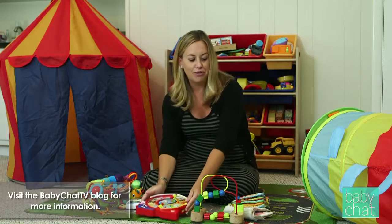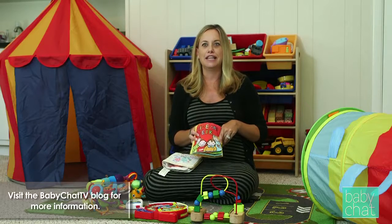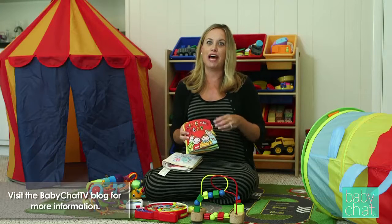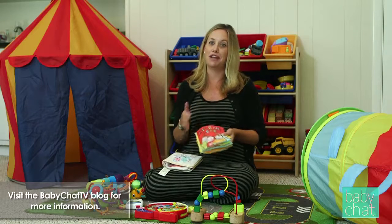And then the last one that we've chosen is just a book. You know, it's never too early to read to your child, and I think so many people think that kids have to be able to recognize pictures or have some words themselves in order to read, and that's not the case. You can start reading from day one with your child, and it's only going to benefit them.